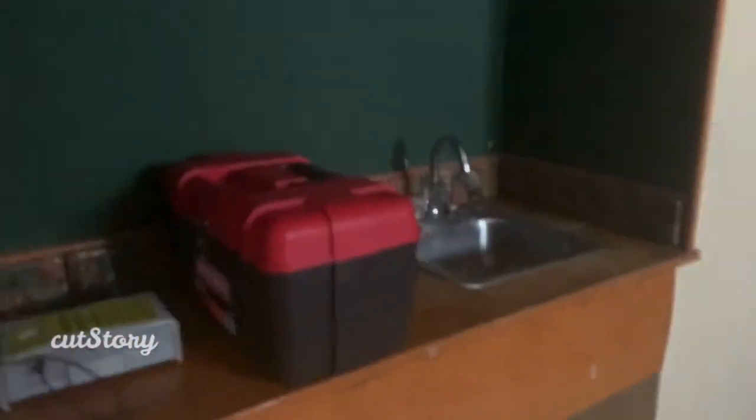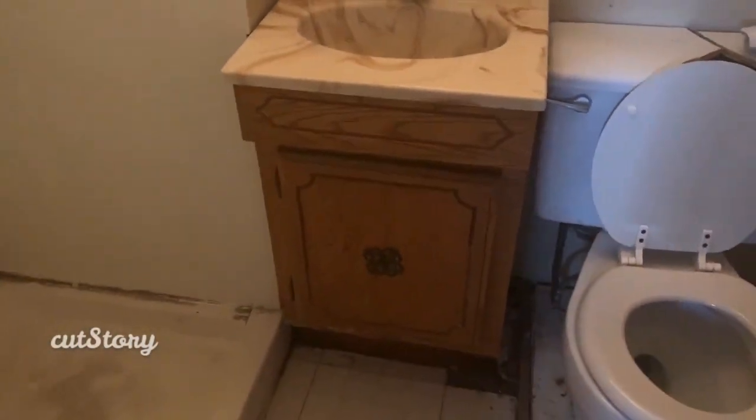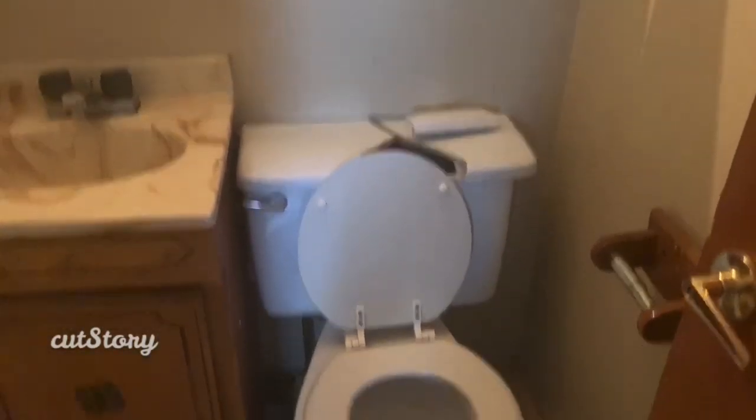Here's like a little wet bar down here, and it actually does work. Drain and everything is intact. Got wine storage up above. And then this is the second bath right here. So you got a one-piece shower, and this bathroom's intact. Needs a new toilet. Paint. Maybe some new shelves there.